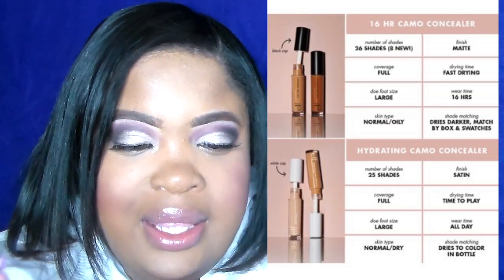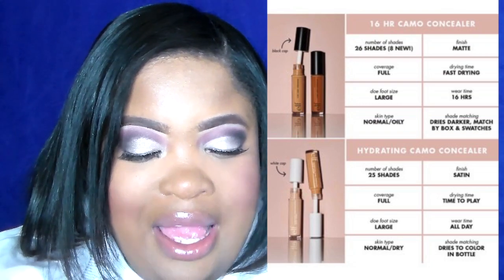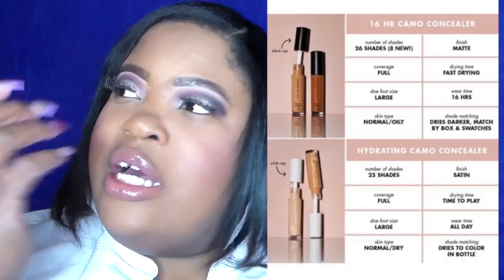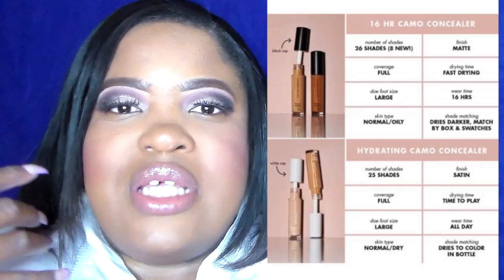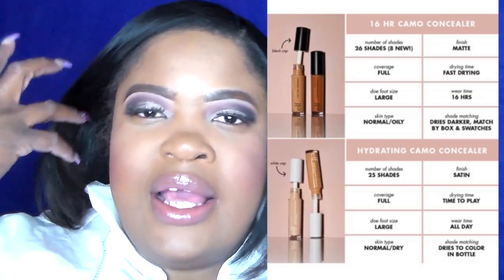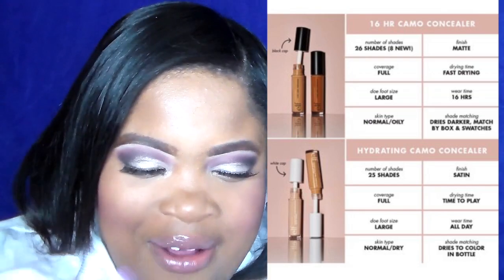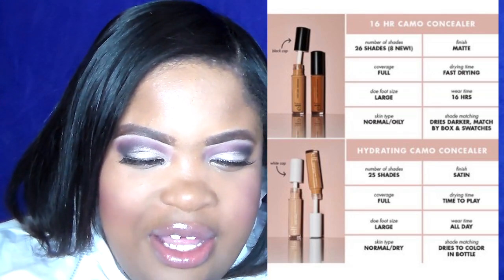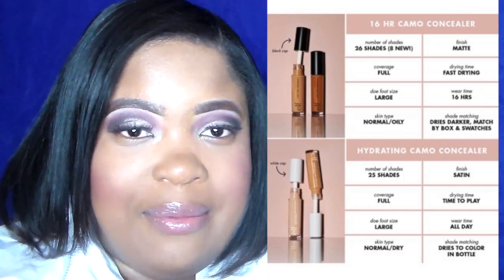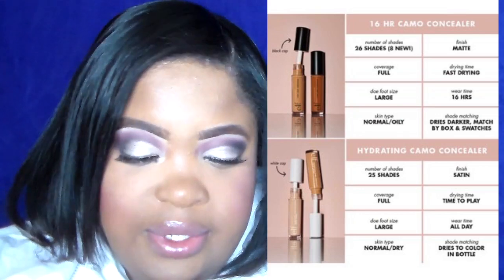Satin, and the other one has matte. And then it says time to play. While I was blending it out, the other side was just sitting, and it was like, oh well, I can sit here for a little bit while she takes her time on the other side. I can keep it moist a little bit. You guys get what I'm saying? Okay, and then all day wear. The other one you can wear up to 16 hours, and this one is all day wear. Of course, I'm not able to do that in this video, but in the long run, I'm gonna do one.